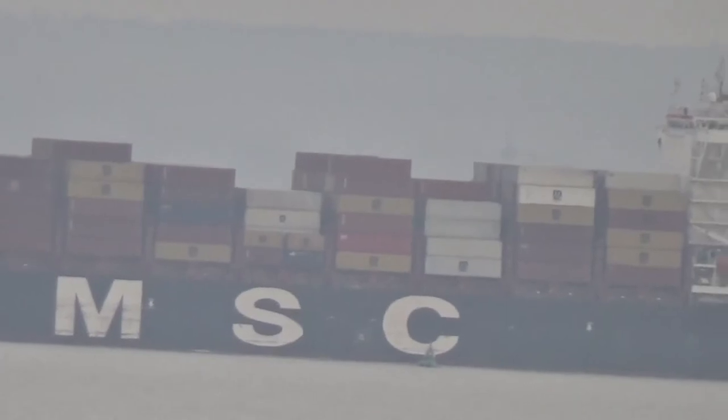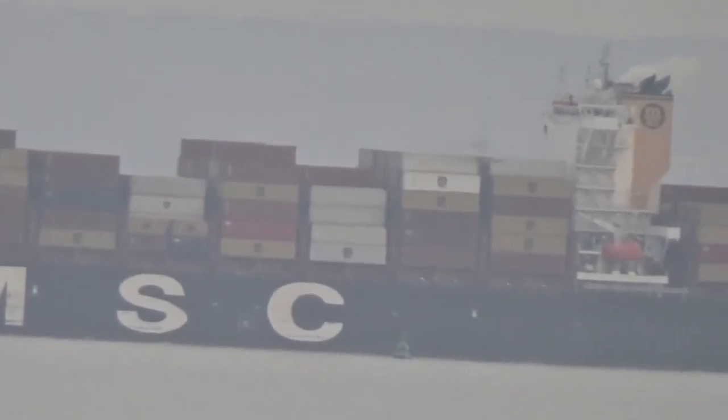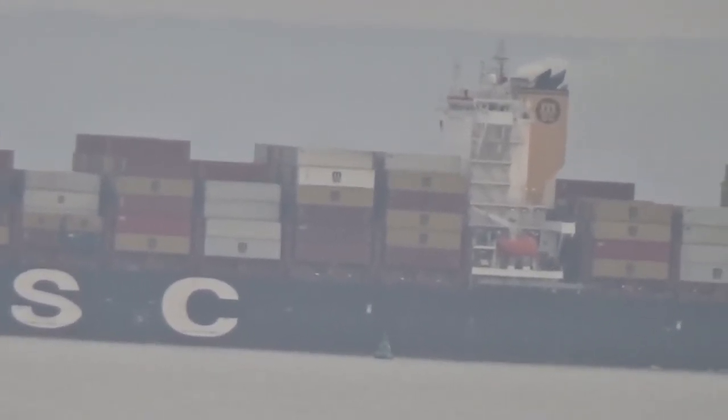The MSC Naomi has a draft of 13.9 metres. The ship is just under 300 metres in length and it has a width of 48.22 metres.